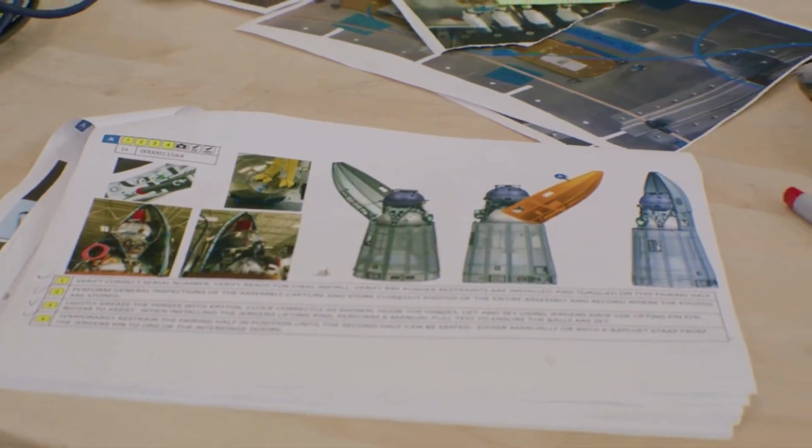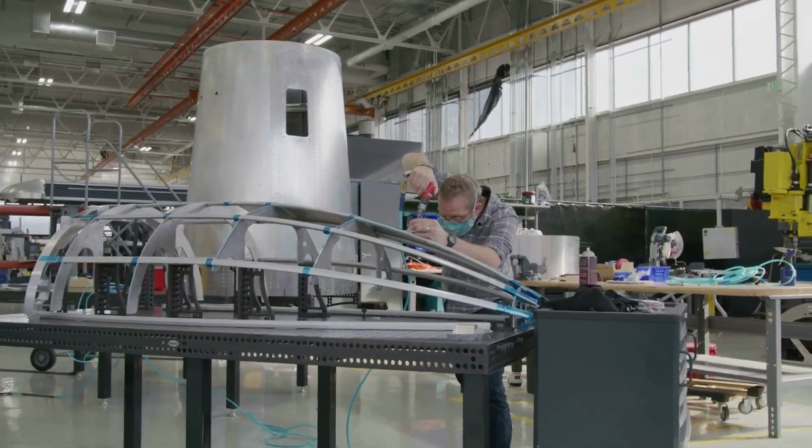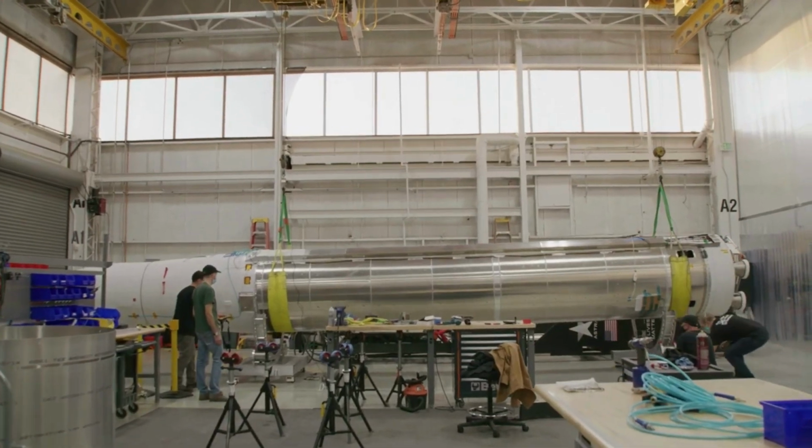This footage suggested that there was an error related to either stage or fairing separation. Thankfully Astra just released information regarding what went wrong on the most recent mission. Yesterday on March 7th, Astra tweeted saying, "Post-launch investigation, what we found in next steps." This tweet provided a link to Astra's post-launch investigation, where they are confident the issue has been found and solved.